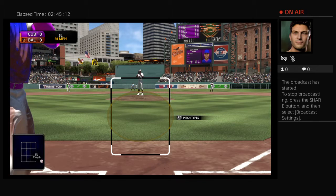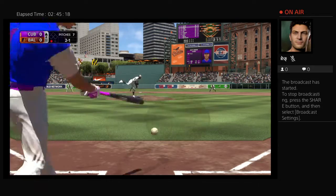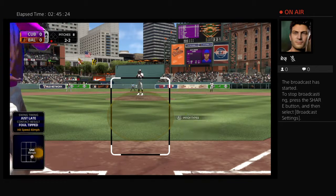Way outside, nearly to the backstop. 2-1. Well, that's a good pitch, but you have to get it a little bit closer to the plate than that. That's that big sweeping slider. If it was a little closer, you might get a swing.